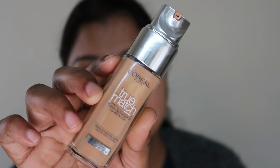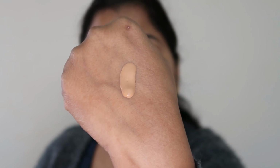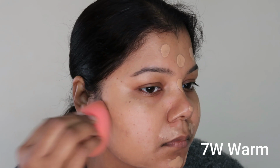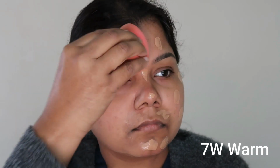Coming down to the application of this foundation, you can use your blender, you can use your brush. Personally speaking, I like brush application a lot with any of my foundations lately, because I've realized that I'm using less product and the brush is doing a better job than a blender. With this kind of consistency, go ahead with a brush, because your blender tends to eat up a lot of product. So I like my brush application more than the blender application. It's a personal choice how you prefer your foundation to stay on your skin. It's personal preference, so decide what you like. But for me, brush application was perfect.